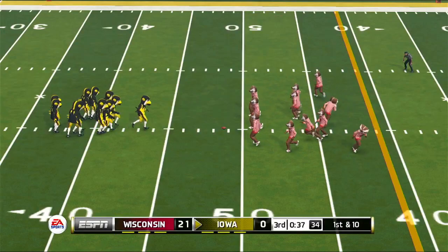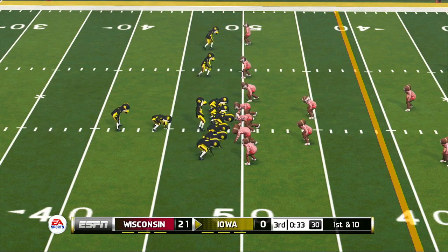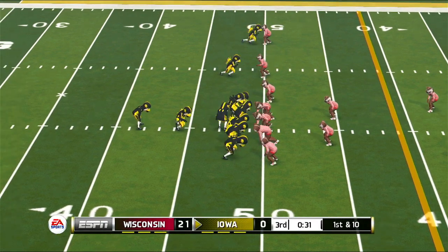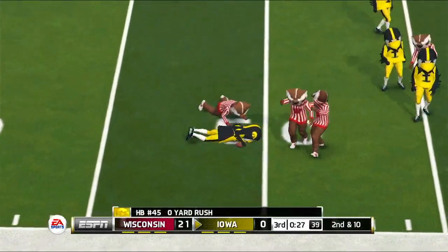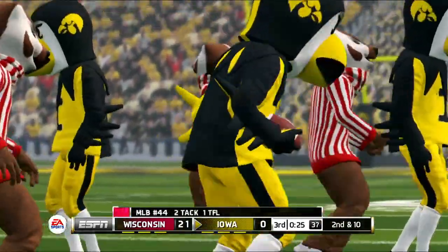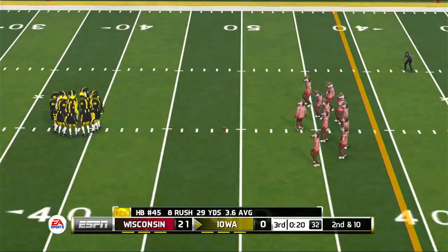We've got a first and 10. Ball on the 49. At about the 49. No gain. That makes it second and 10.